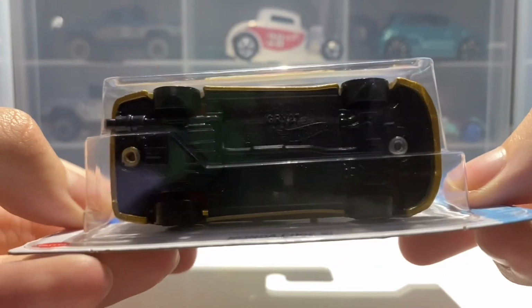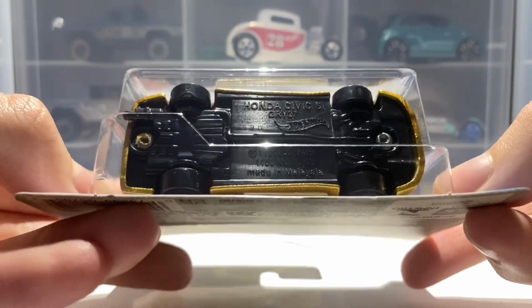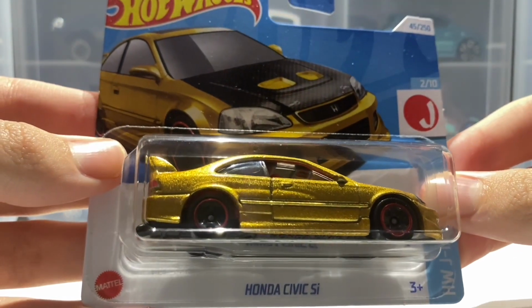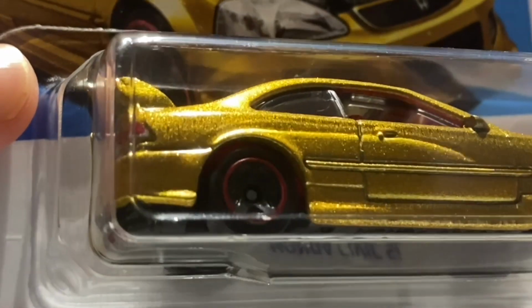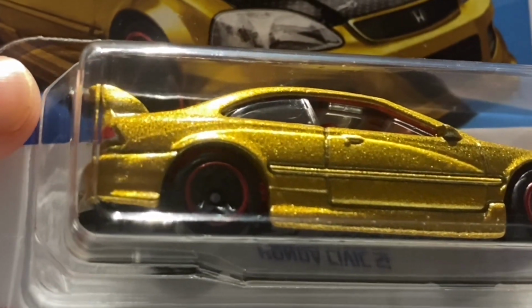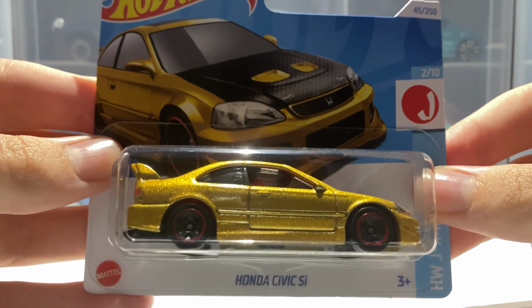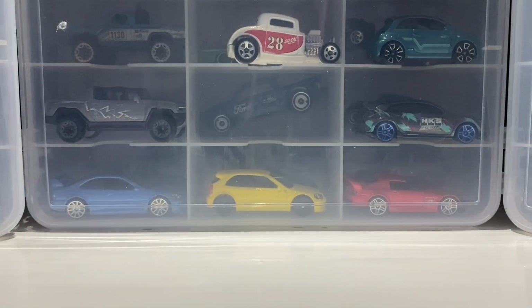Really nice release, as you can tell here. This is going to be one of the most popular ones in this mix for sure. The only thing which looks a little bit weird about this car is the wheel choice. I think it's because the rim itself looks a little bit small, but yeah, overall a really nice release. I'm happy to say that I did manage to find this car. Anyways, on to the next one.